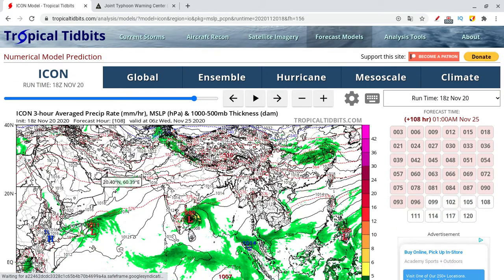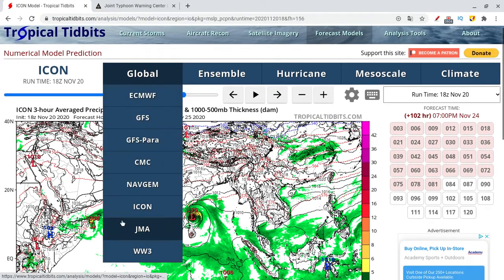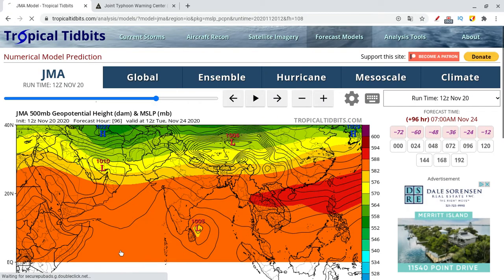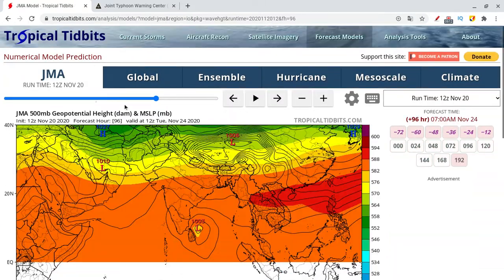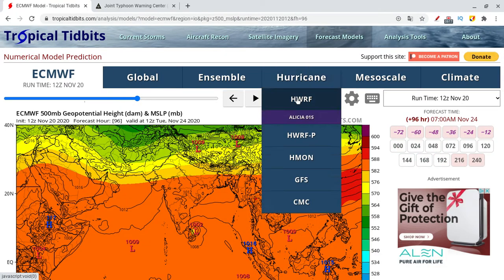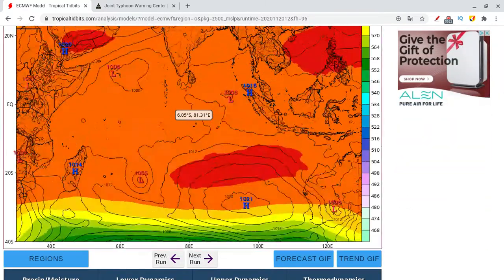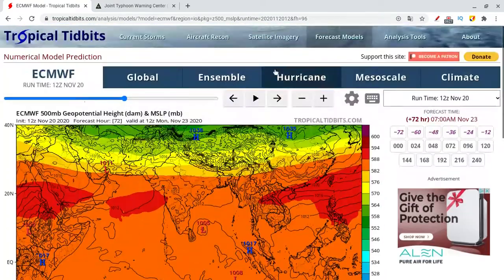You also have the ICON going with a little bit of a weaker storm, and the JMA also showing that form, and the WW3. So pretty much every single major model shows that storm potentially forming, which is really what we're looking at here. The European model has a little bit of a weaker storm, but still shows it forming nonetheless, and that is a little bit concerning with this.